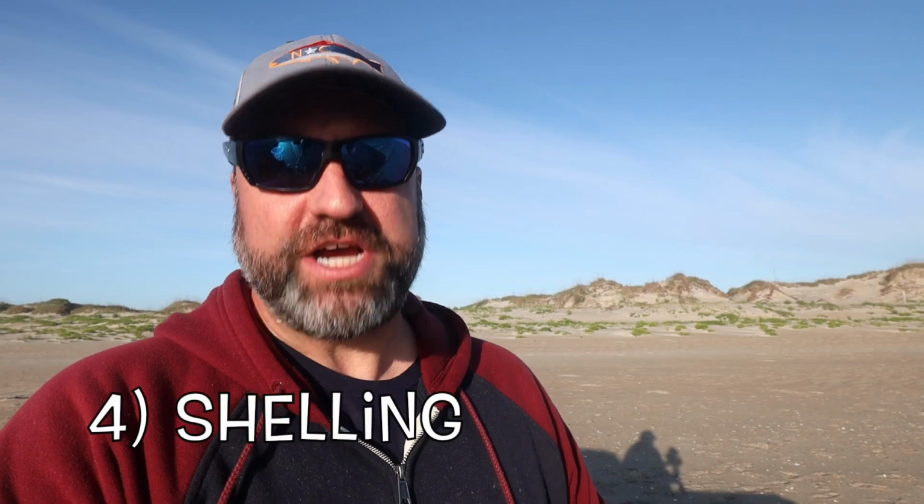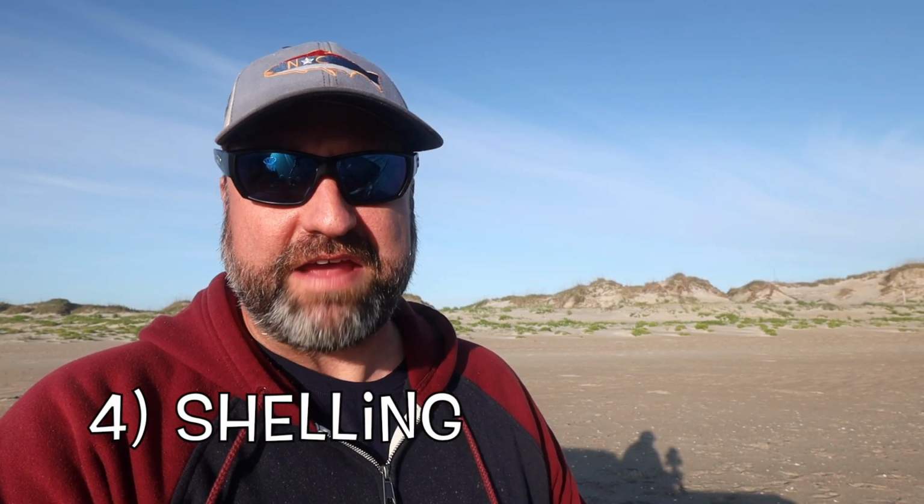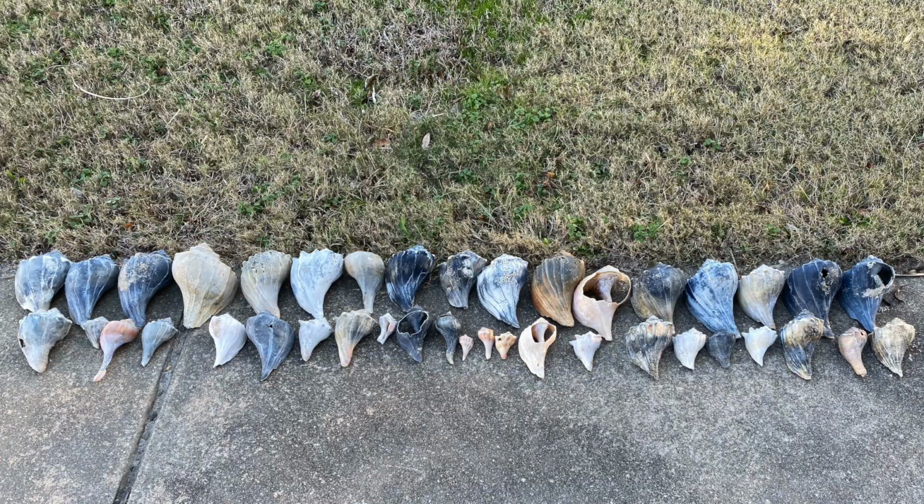Next on the list is shelling. The beaches of the Outer Banks are great for finding seashells, and anyone from a little kid up to their grandparents can have a great time exploring the beaches looking for shells.